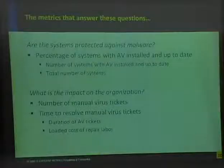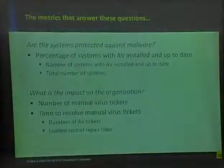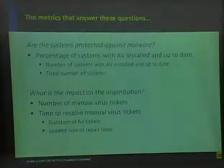what the metrics are. So this is a way that it's easier to understand what you want to measure rather than trying to just list every security metric that you think has value. You're still doing it from this top-down context of what do you want to know. Now, on the impact in the organization side, I'd like to know how many viruses still get through, assuming that I have defenses. How long does it take me to resolve those virus infections when they occur? And to know that, I need to know things like the duration of tickets, how much time does it take, how many tickets, what's the cost of my labor, and so forth.